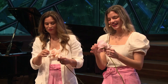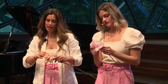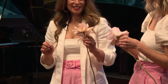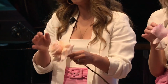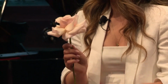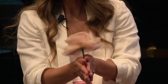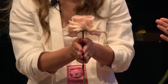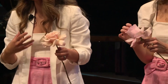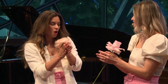You want to turn your head and keep peeling back your rose. I've also seen you at the studio blow into the middle. Yes, we can do that. A good little trick, if you're finding that the center of the rose is a little bit tight: now this may look weird on camera, so please don't judge me, but you can give them a little twist like this, which can open them up. Then you can also give it a blow. Now this is not a soft blow, you want to give it a good blow, straight into the middle.